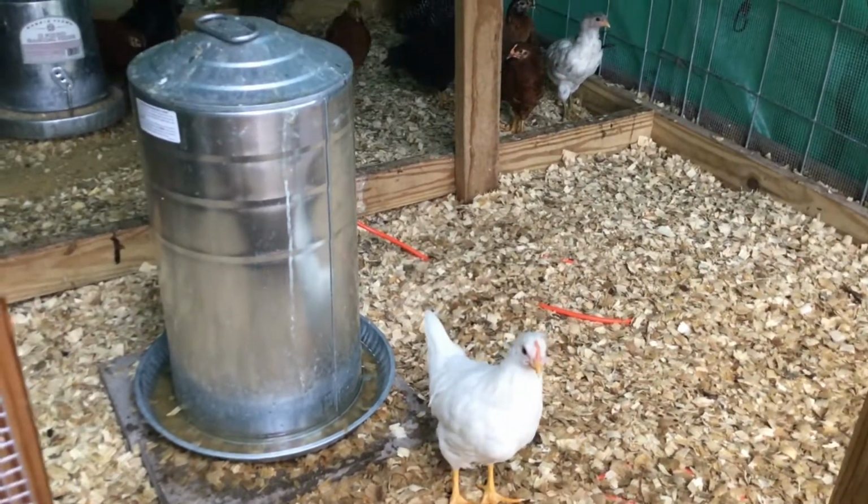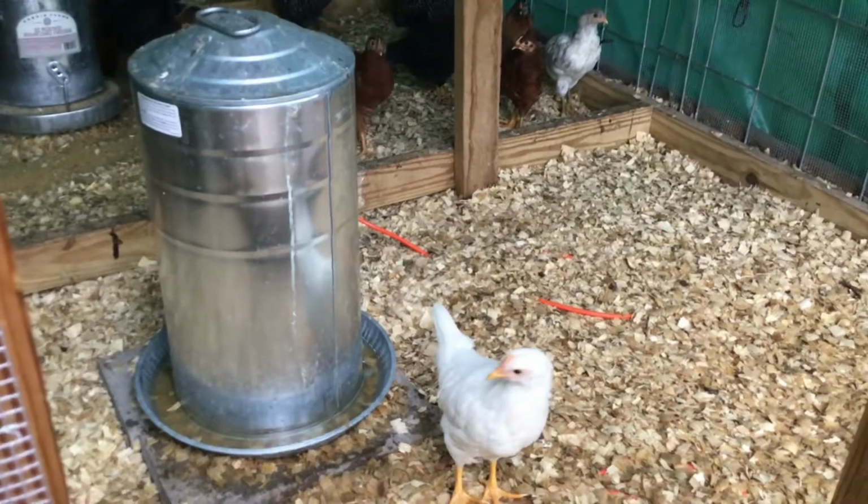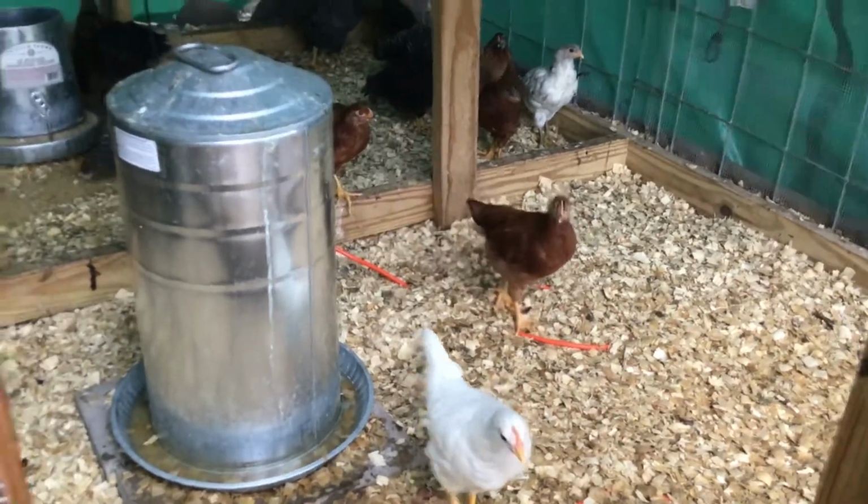Once they get just a little bit bigger, we'll set up their electric fence, which they'll probably be ready for in another week or so. And they will even have more room to expand and run around. And there's the chickens.